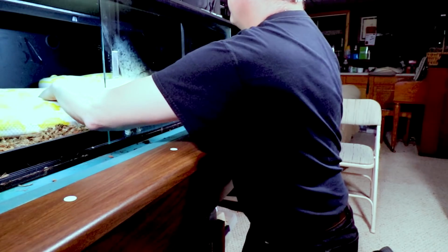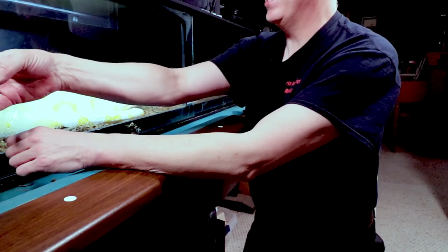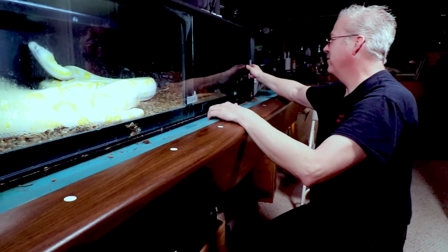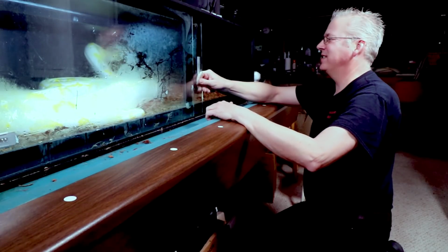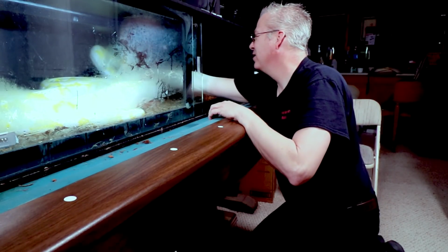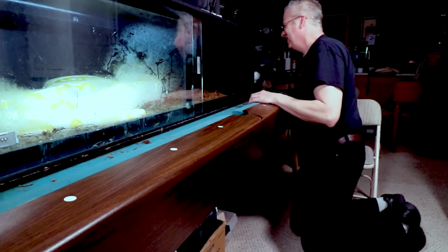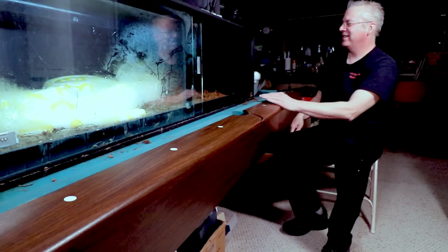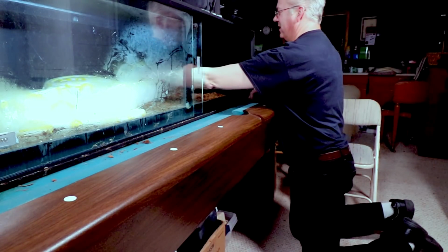So what I'm going to do is just move her around and get her going a little bit. There, so she's moving the other way. And then from there, I want to move over here. And she looks like she's all right now. So I can actually probably get in here. She's going in her water. She is a really big snake. All right, Lucy. I don't want to get too complacent here.